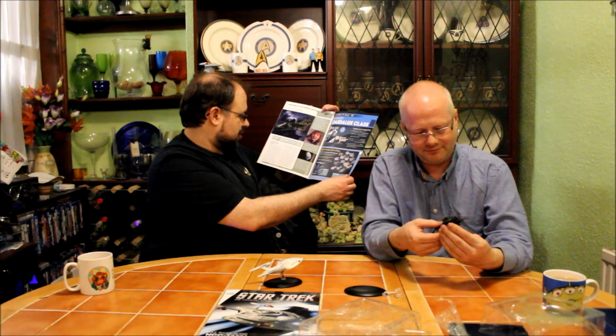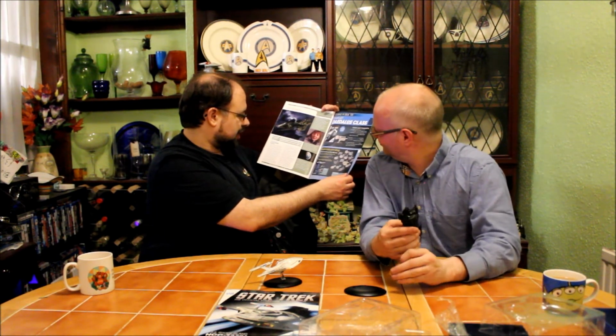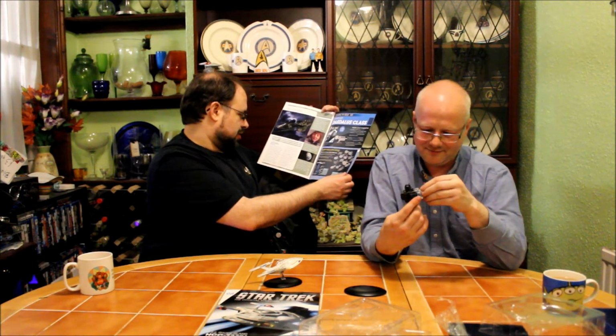Among the debris seen in the Arctic Circle at the beginning of Regeneration was a filming model of the USS Enterprise NCC-1701-E saucer section. Told you. Which had already been created for Nemesis.